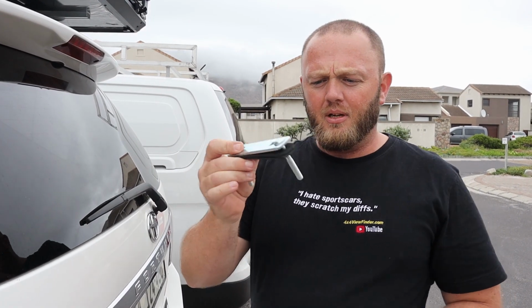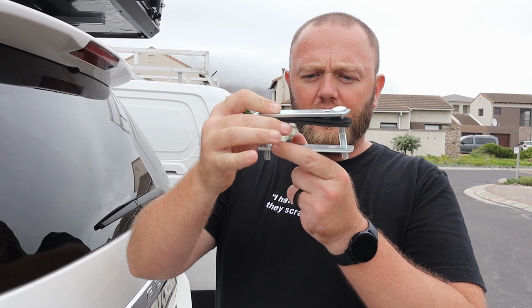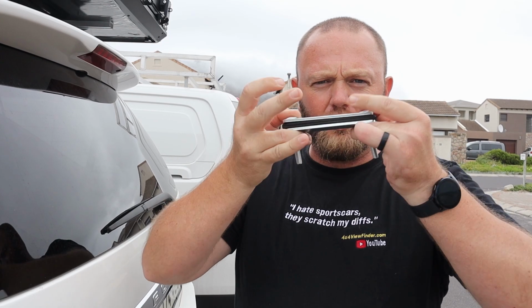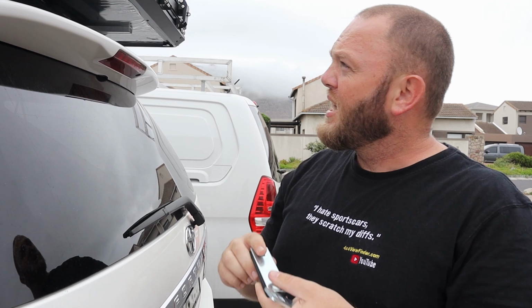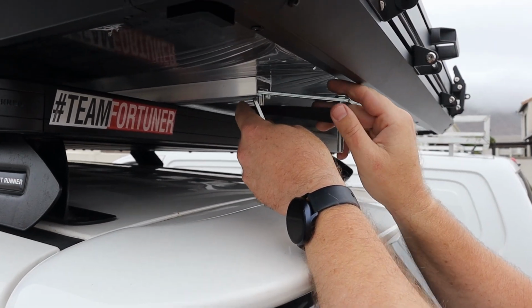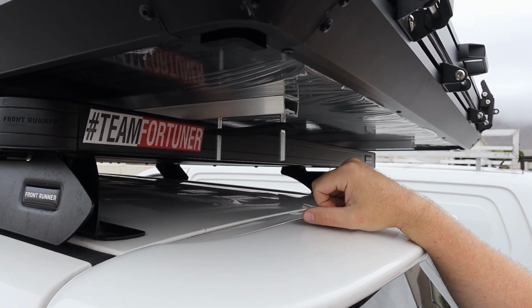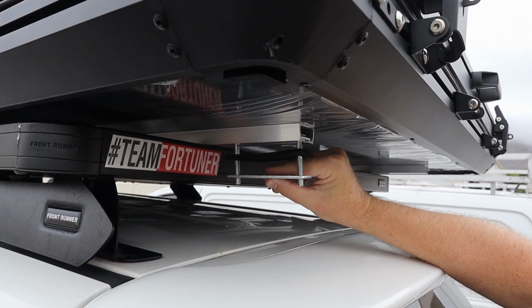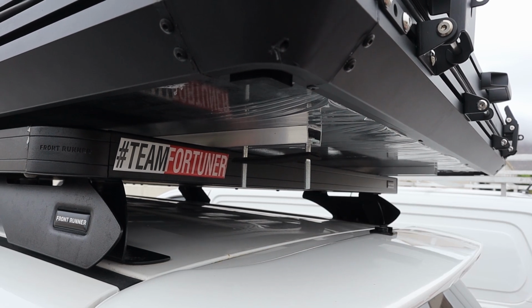Right, so these are the clamps. Basically, they go through like that, and the cross member in between gets pinched by this to hold the whole rooftop tent to your roof rack. The way it slots in, those rubbers that we cut, separate them slightly and slide the main bracket in like that. And then this guy comes from the bottom around the cross member and pinches the cross member down. And that's that, simple like that. So yeah, let's get into it.